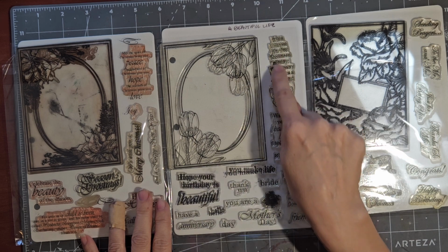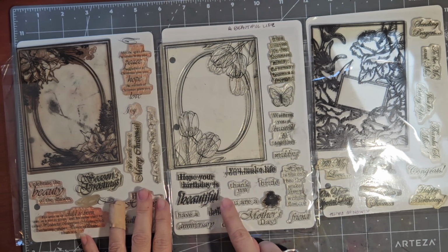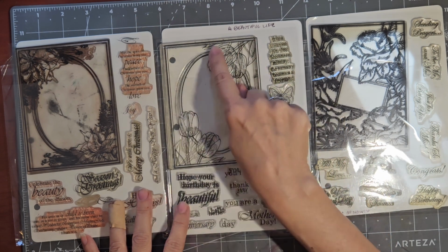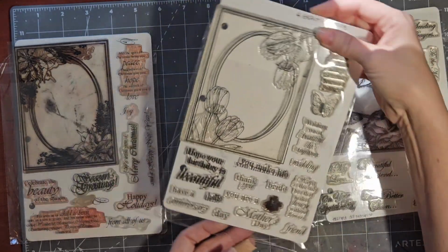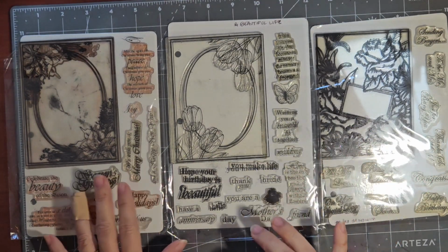So it has all these different greetings that you can use to say, hope your birthday is beautiful, have a beautiful day, beautiful Mother's Day, beautiful anniversary, and it features these gorgeous tulips. It also works portrait and landscape style, which makes it a very versatile frame. And then you've got some fun butterflies and bees in it.